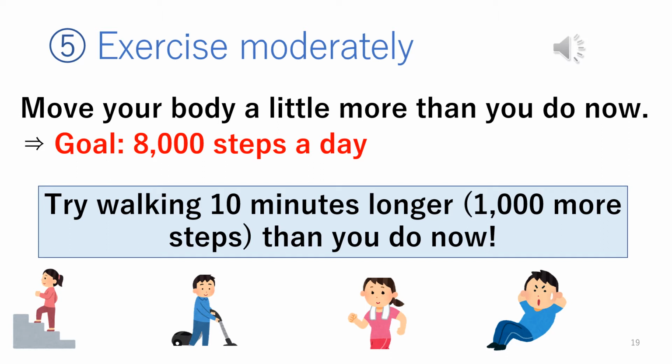For example, try using the stairs when possible, walking more quickly, opening your stride, and cleaning often. A good idea is to use your smartphone to keep track of your daily steps. 8,000 steps a day is ideal. You can increase your count by 1,000 steps just by walking 10 extra minutes a day.